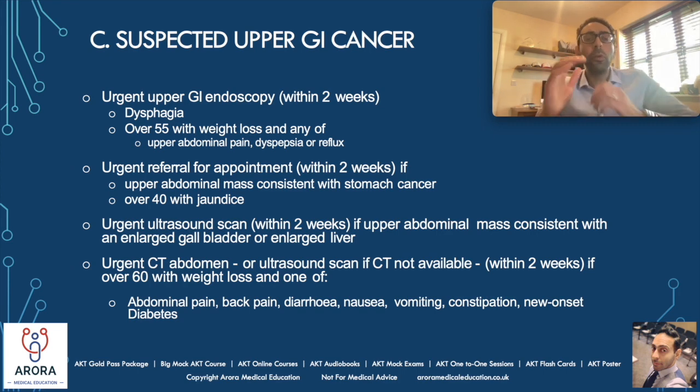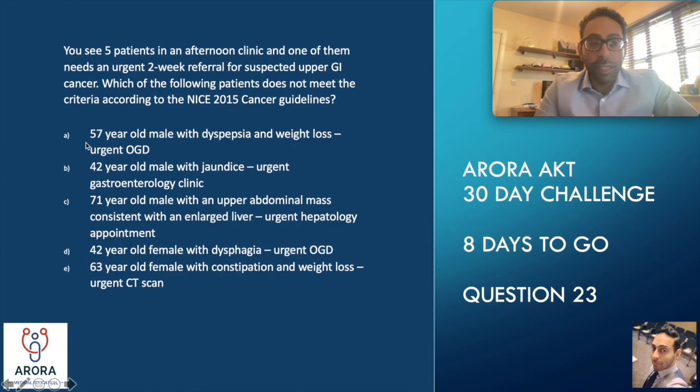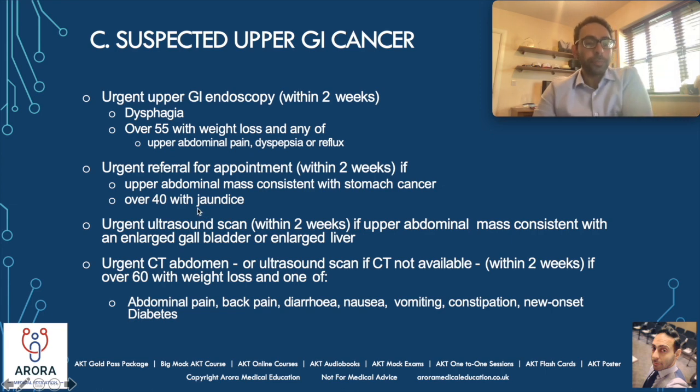So let's go through the 4 different things that you can do in terms of an urgent referral when it comes to suspected upper GI cancer. So you've got the direct GI endoscopy. So within 2 weeks, have an upper GI, an OGD, for 2 situations. Dysphagia doesn't give any age, so just dysphagia on its own. Or if you're over 55 with weight loss and one of 3 things: upper abdomen pain, dyspepsia, or reflux. So if you look back at A, 57 with dyspepsia and weight loss does need an urgent OGD.